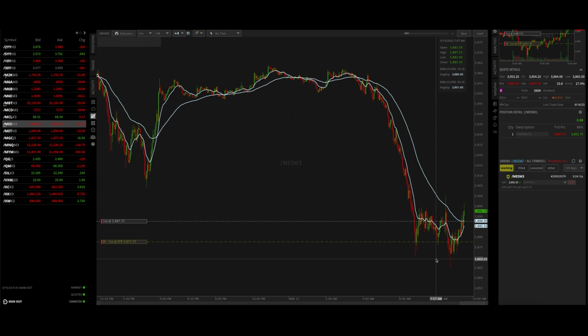Try to buy some strength when scalping the futures. Market just opened, 9:30 a.m. on the East Coast. This is the micro E-mini S&P 500 futures, /MESM3, the June 23s. This is the smaller contract to the big S&P 500 full size. You can see our stop over here, 38.77 and 3/4. That's a 10-point stop from where we entered at 38.87 and 3/4. Position currently up 6 1/4.